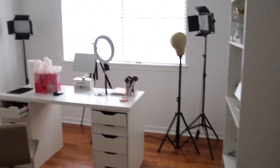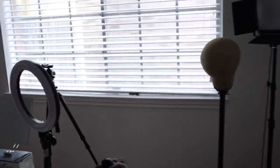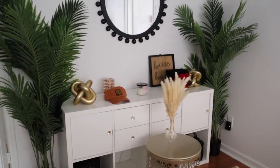So this is my filming area. And I have a couple of things that I still want to do to this area. I have my lights over here. It's got these plants on the side. These came from Amazon. This mirror came from Kirkland's, and then of course this desk came from IKEA.